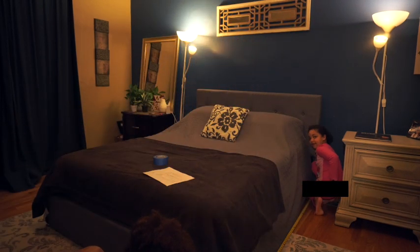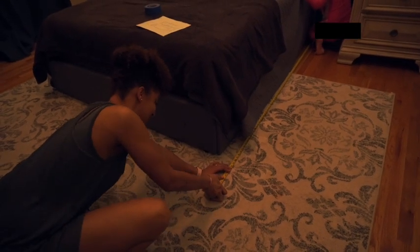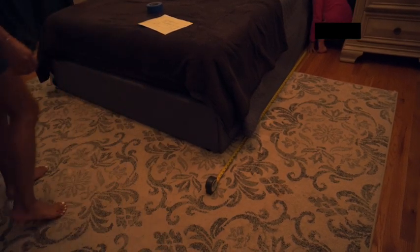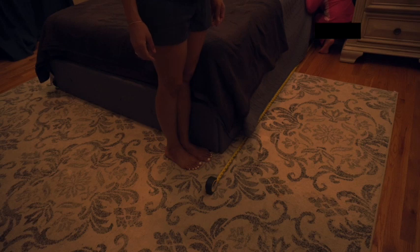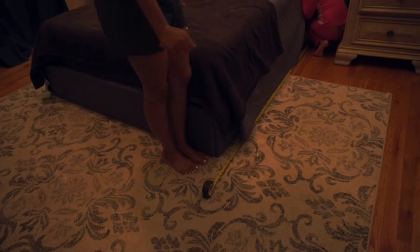Ooh, really? Houston, we have a problem. Bed too small. Huh? Bed is too small. No, the room is too small. We'll literally be walking up and doing this. Yikes. But let's keep measuring it out.